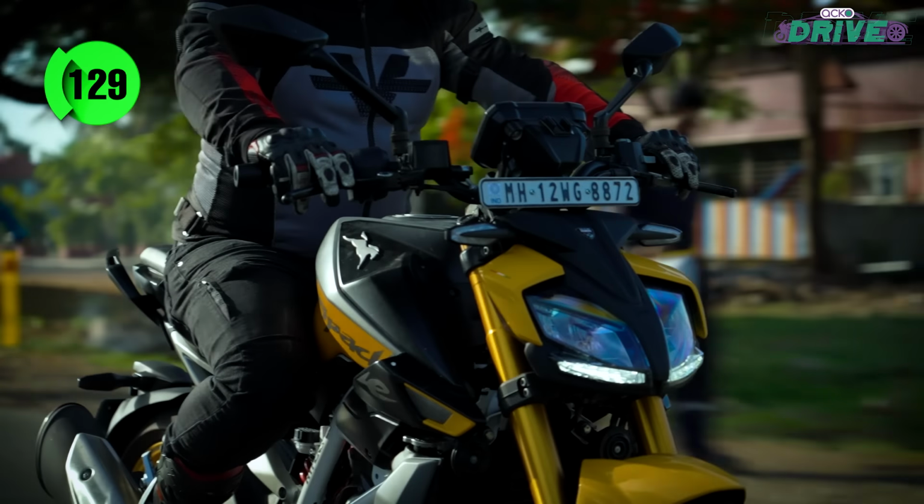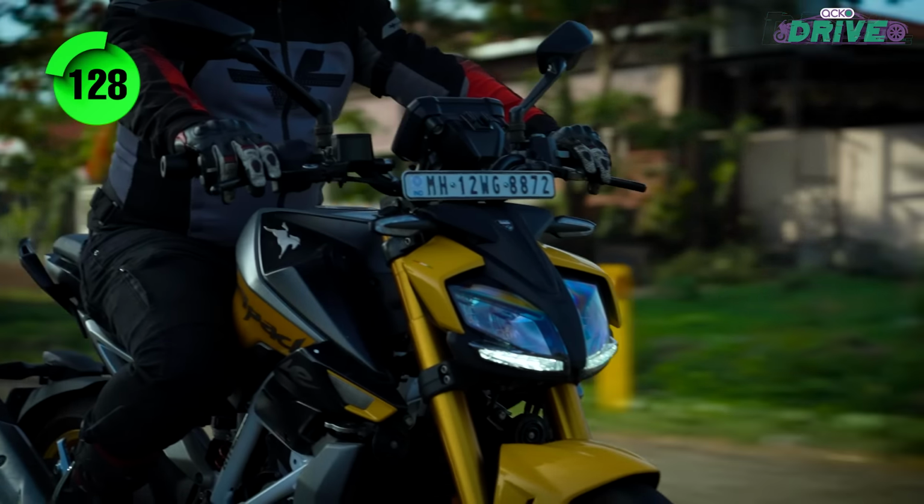Despite the exciting handling package, the RTR 310's stock suspension tune is supple enough to take on anything our roads throw at it. It doesn't toss the rider off the seat and soaks in the largest bumps rather well.